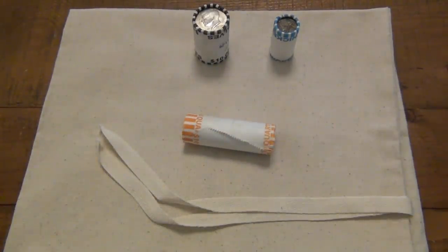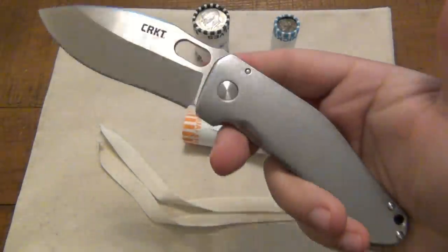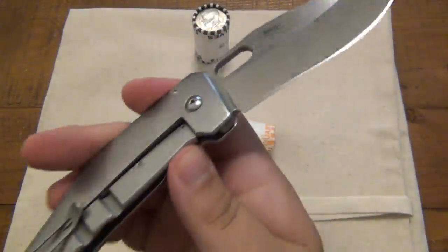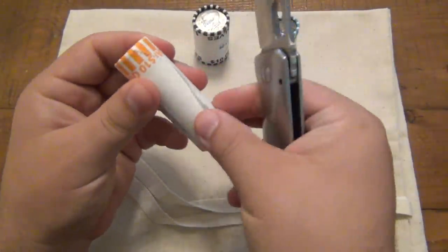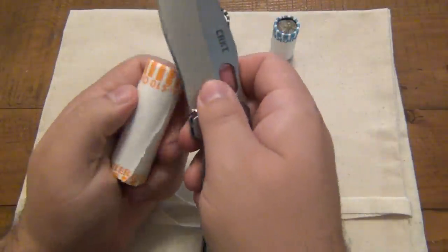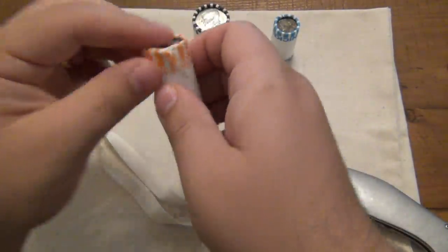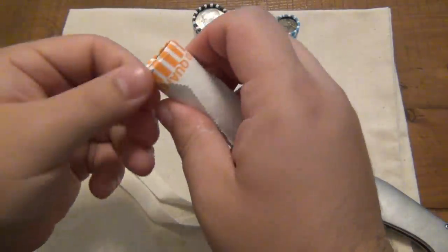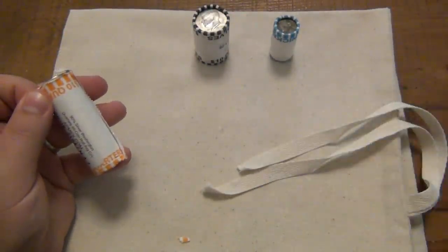So today's EDC, happen to be revisiting a CRKT. This is the Buku, I believe. The Buku, yeah. Big chunky old knife. So although I can peel this, it's much more fun to cut into the edge there. Actually gonna need to, nope. That was enough of a cut, didn't take much.